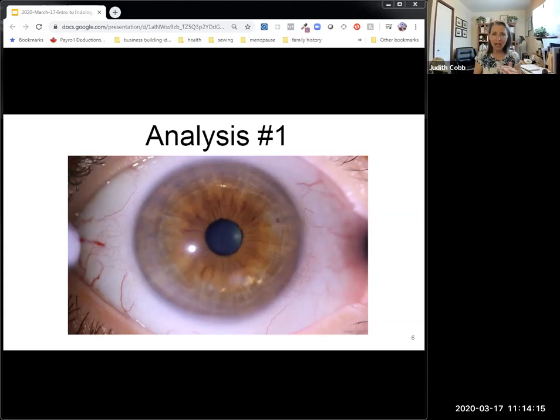So I get that list, and then I take photos of their eyes. And then I consider the eyes in light of what the client wants help with. And when I put those 2 things together, it helps me to understand what questions I need to ask. And it helps me to understand on a deeper level the kinds of things I'm going to need to do to help this person achieve their health goals.